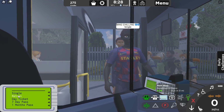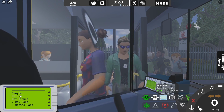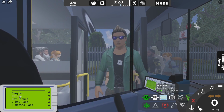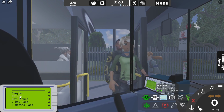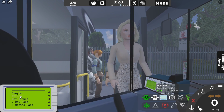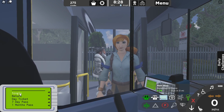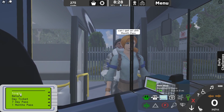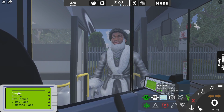Want a return? What do you want? You want a single? You want a return? Okay. Lots of returns. Silly me, why did I say that? They'll have to get back from work, won't they? If they use the bus, they'll have to get back. Ooh, you want a month pass. What do you want? You want a single?